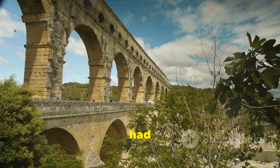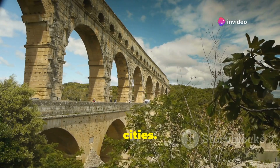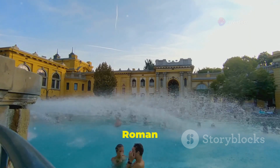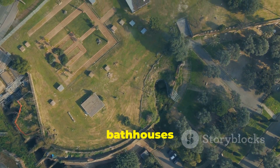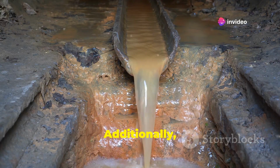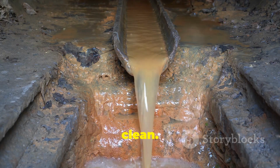The Romans also had an impressive system of aqueducts that supplied fresh water to their cities. This water was used not only for drinking, but also for bathing and cleaning. Public bathhouses were a common feature in Roman cities where citizens could bathe, socialize, and relax. These bathhouses were equipped with hot and cold pools, steam rooms, and even massage areas. Additionally, the Romans developed an extensive sewer system to manage waste and keep their cities clean.